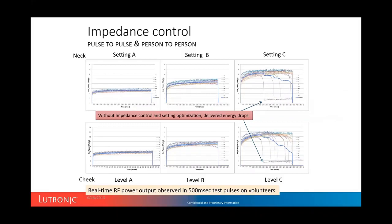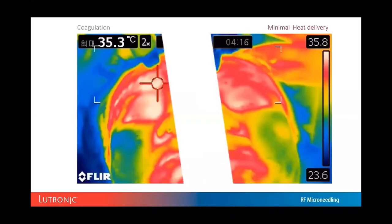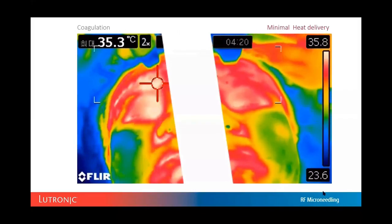So for different parts of the body and for different people, you have a lot of variation as you approach these high powers. If the system's not monitoring that, and not providing feedback to accommodate those changes and deliver the remainder of that pulse, you're going to be delivering a lot less energy than you think, in a very unpredictable manner. So this is a very important picture here.